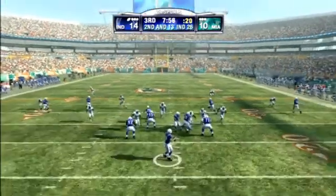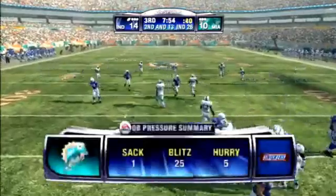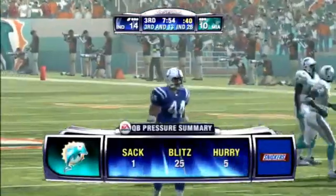Manning back to throw. Throws to the middle. No connection there. Clark was the intended receiver on the play, and it falls incomplete.